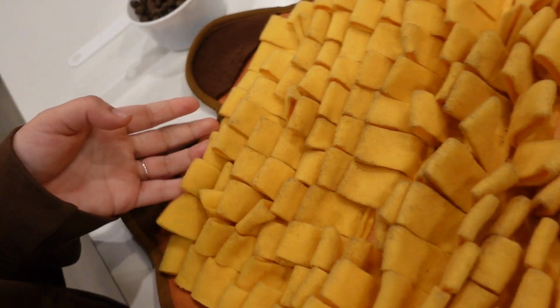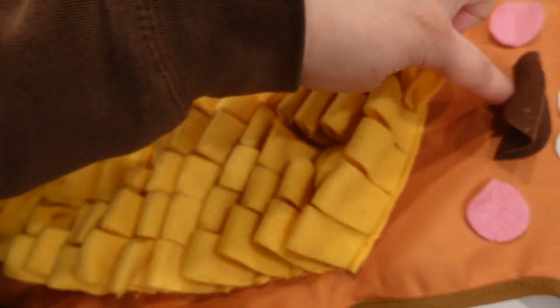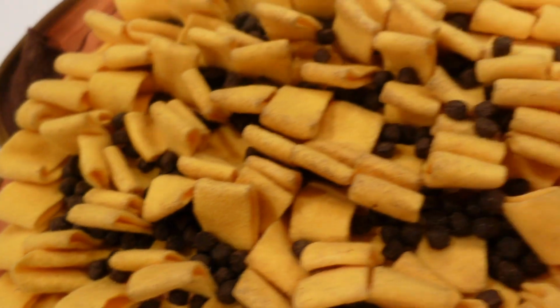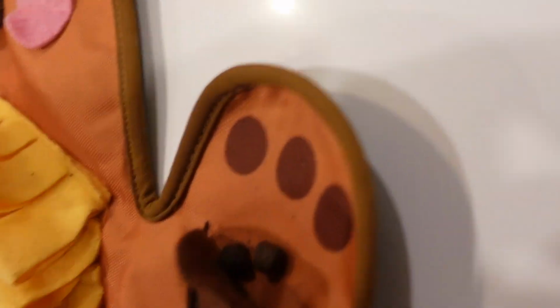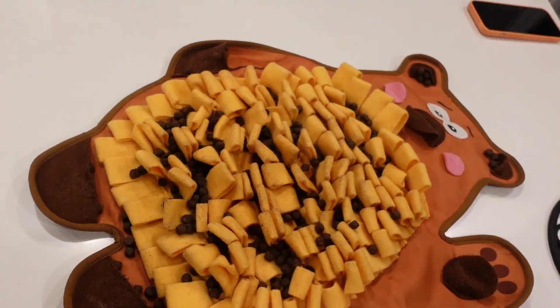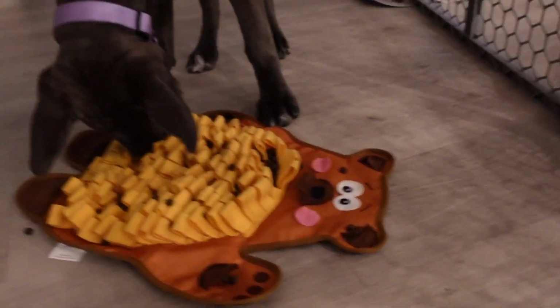So basically I literally just move this so that it gets stuck underneath all these folds, put it in all these little gaps as you saw in a previous video, and then give it to her. It's finished. As you can see, there's food hiding in between all the little gaps in here. And she's waiting very patiently for me to give it to her, so I'm gonna go put this on the floor. Going at it, eating it, enjoying it, and we'll see how long it takes her to finish it.